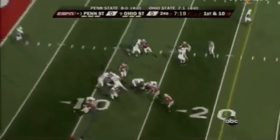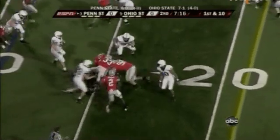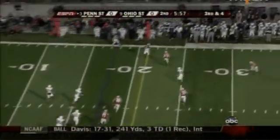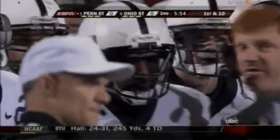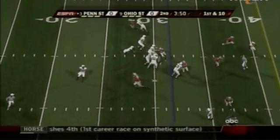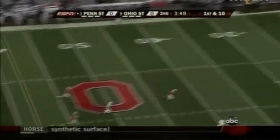Meanwhile, in their 4th possession, Penn State started to find some cracks in the Ohio State veneer. Starting at their own 11, quarterback Darrell Clark engineered a drive, mixed of run and pass, and finally dented the scoreboard.